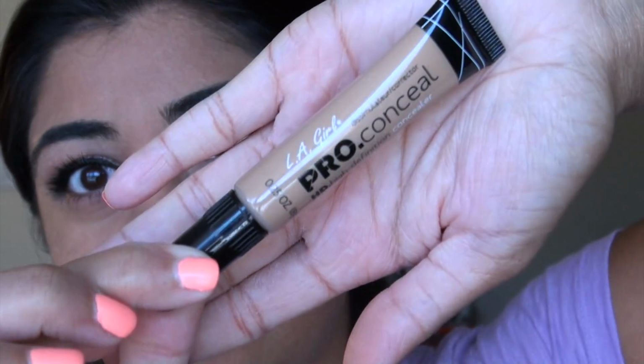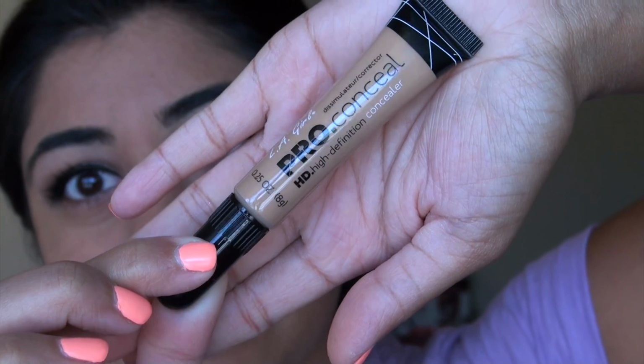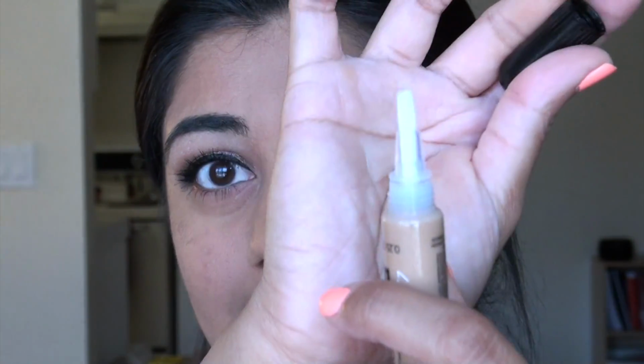Now, before I set my liquid foundation, I am going to be going in with a concealer. Today, I'm going to be using the LA Girl Pro Conceal HD High Definition Concealer. The shade I'm using in this is medium beige, and this is a new concealer to me. As you can see, I haven't even used it at all, but I am curious to try this because people have been raving about it. So this is gonna be a little first impressions on this LA Girl concealer. It is so inexpensive, and let's try it out.